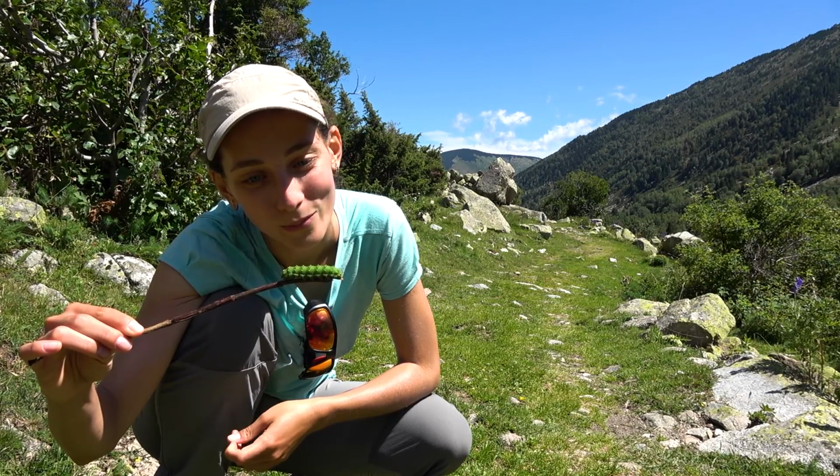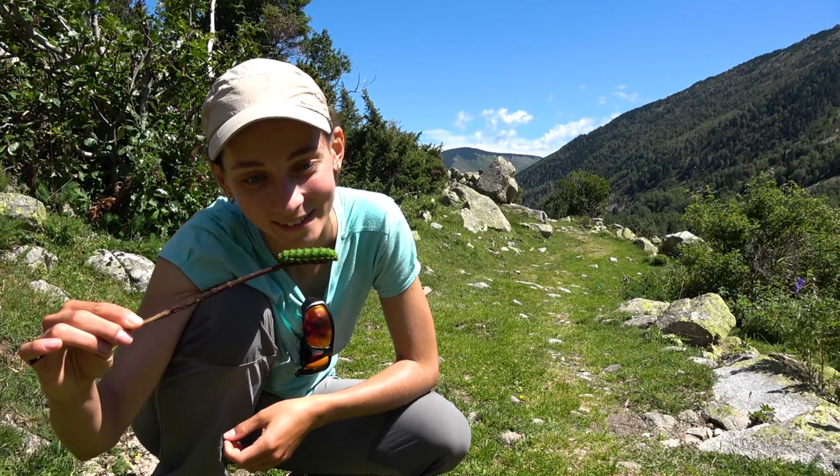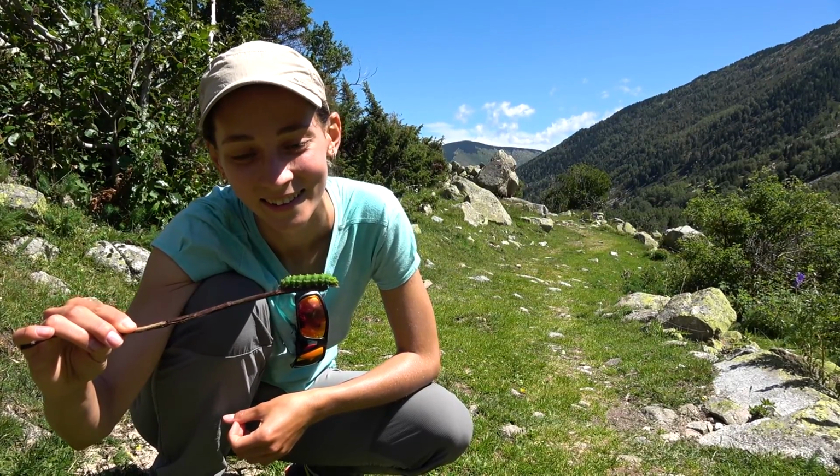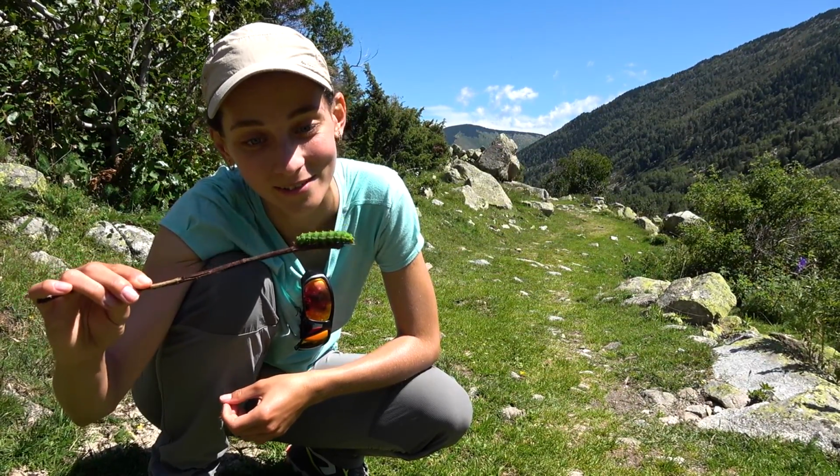Found such a cool big green caterpillar. Almost stepped on it. Interesting to know what it's gonna be.